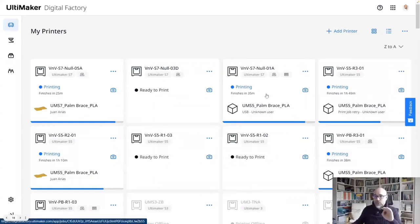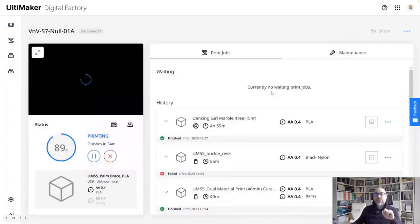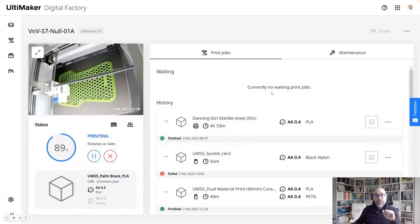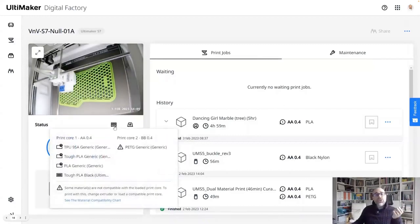I'm just going to go back to the printer page and take this printer that's next door, which is printing the same job via USB, but this is an UltiMaker S7. If I click on this tile, you can see there's a bit more information available about this printer. It is an S7, so it's an integrated air manager. Clicking here will give you the status of the filter, and of course will notify you when that filter needs replacing, but it will also show you the status of the material station.